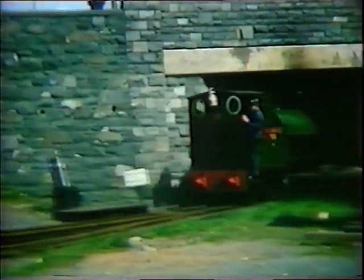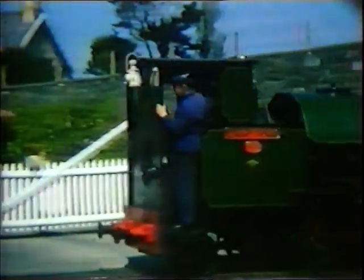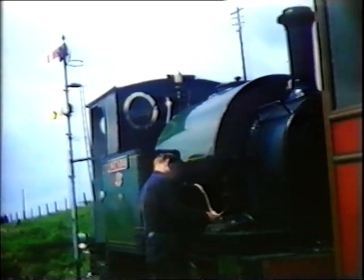The Talyllyn Railway struggled on until 1950, when it seemed likely that it would close and be cut up for scrap as its owner had died. However, the engineer and author, Tom Rolt, conceived the idea of running the Talyllyn with the aid of volunteers, and so was born the Talyllyn Railway Preservation Society. Its traffic has built up over the years, and this railway is now busier than ever.